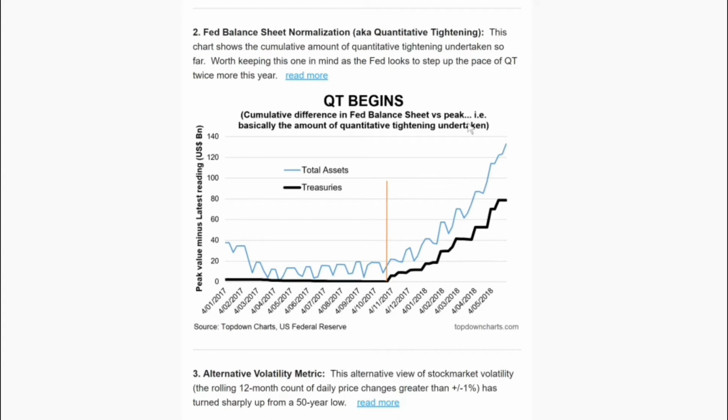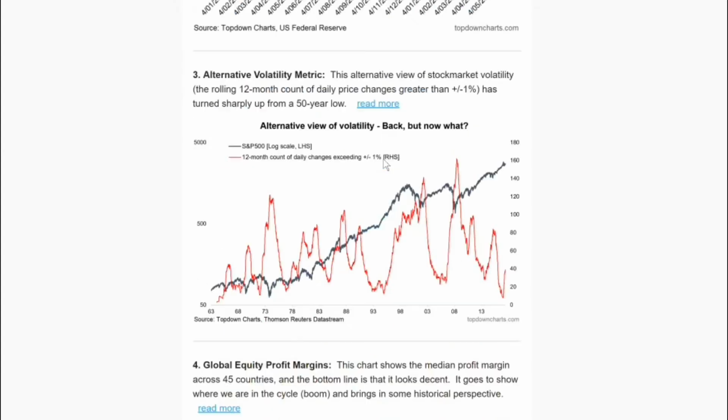So it's a pretty key development, and it's coming full circle of the monetary policy experiment, and definitely one to be on top of there.